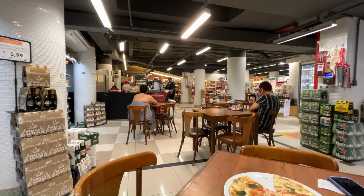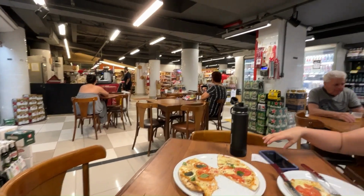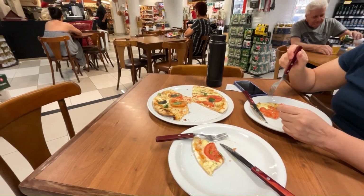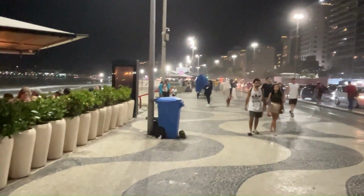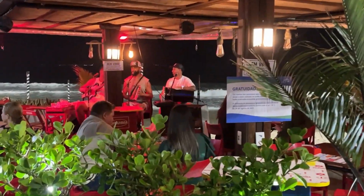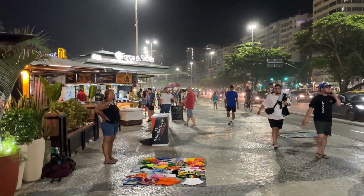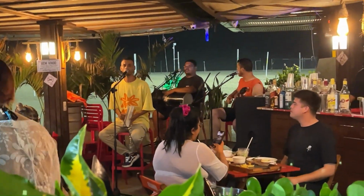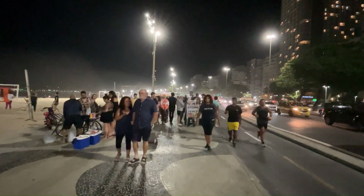At the supermarket here in Rio, they actually have a bakery and a place where you can eat and get wine. So we actually got a $6 margarita pizza. Walking on Copacabana Beach, and they got a lot of restaurants here on the beach, boardwalk. So these restaurants play samba music. So here's another restaurant plays samba. We're heading back to our hotel, and we had a great day out here.